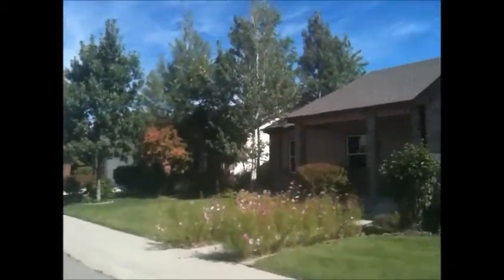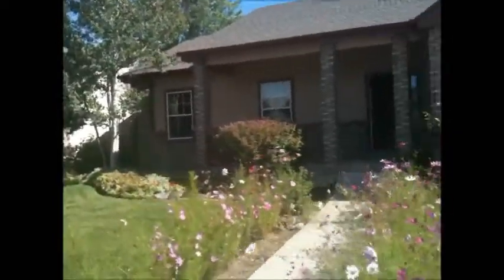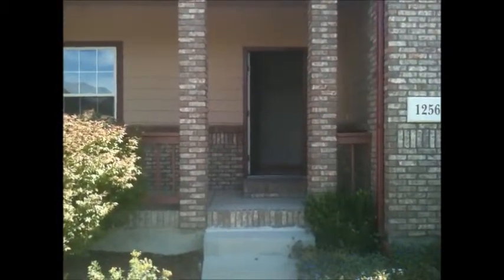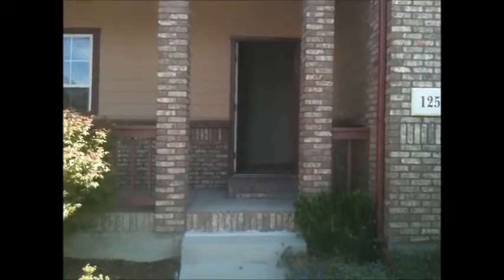I'm going to take you on a quick tour. You can get all of the property details, room measurements, additional pictures, school districts, I could go on and on, by visiting our website at www.realestateruby.com. And we're going to take a nice tour.